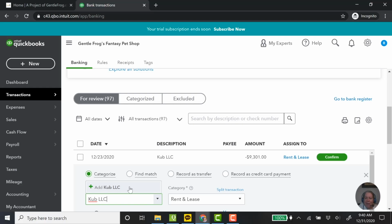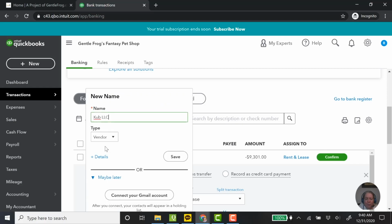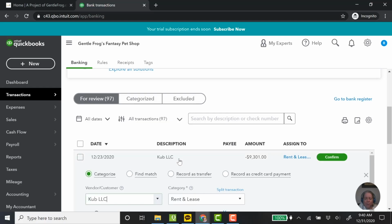A little pop-up appears saying add Cub. So I say, yeah, add, please. And then it says, well, is it a vendor, as in someone you give money to? Is it a customer, someone who's given you money? Or is it an employee? I'm going to say it's a vendor. I'm not going to enter any details such as their address or phone number. I'm sure as the world not going to connect my Gmail account. So I'm just going to click Save.